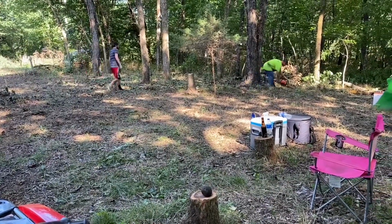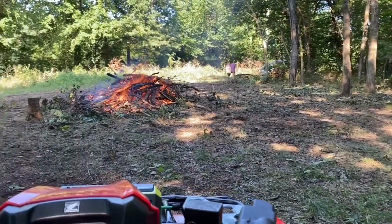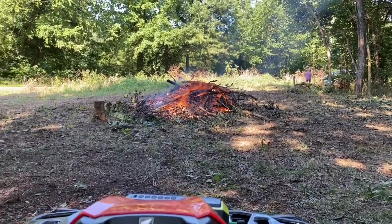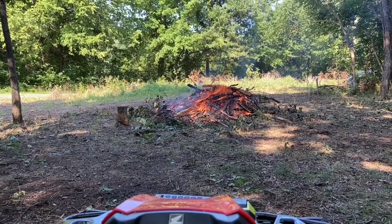A lot of trees. We're just down here jamming the music. We just had lunch a little while ago. Burning the last of it. Getting ready for their tiny house.